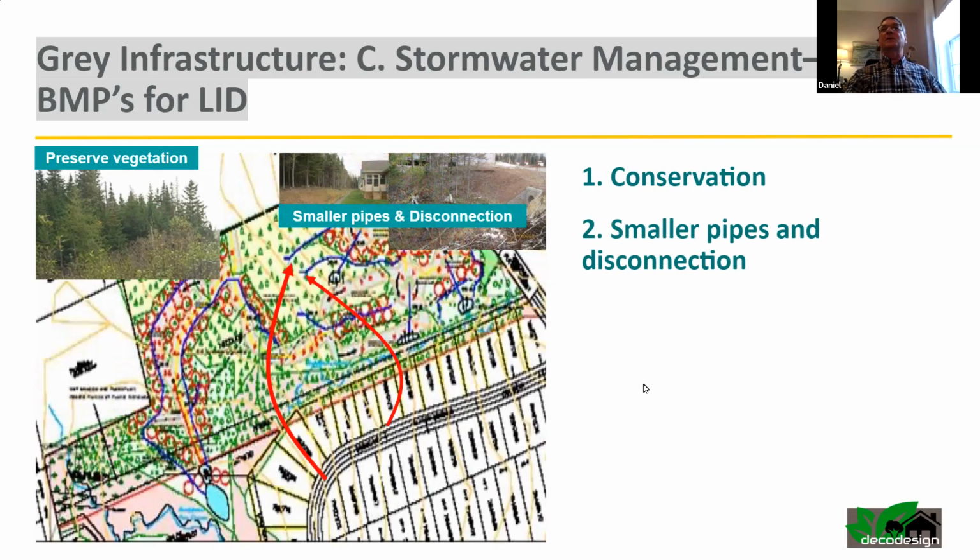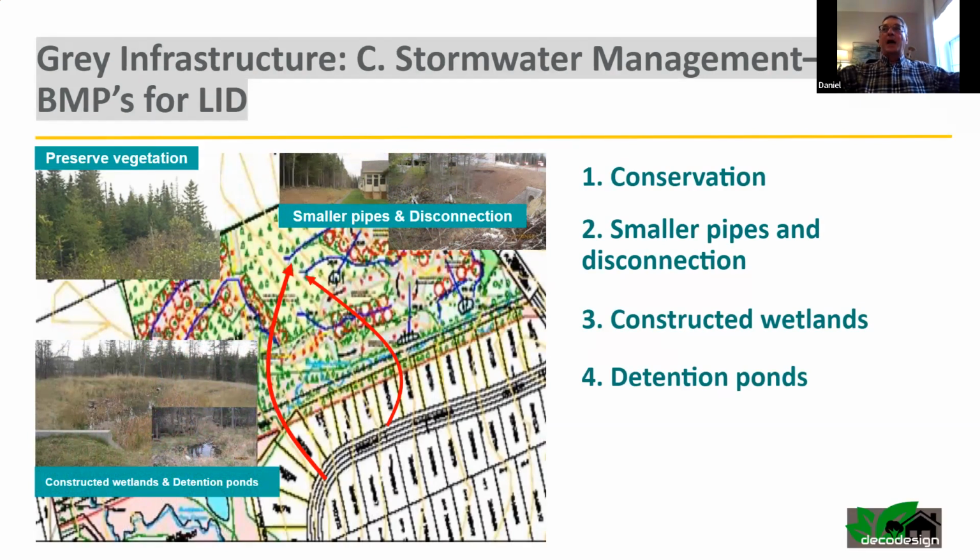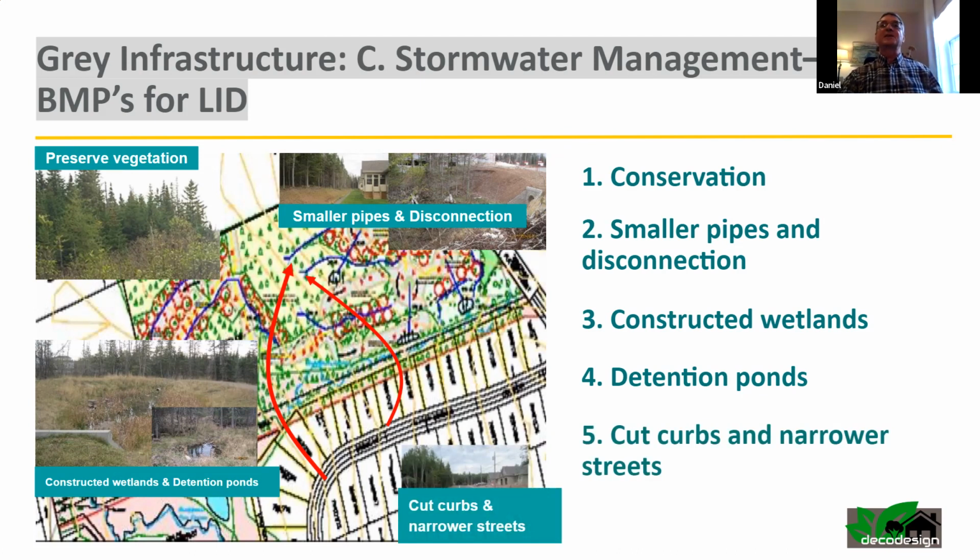So the second one was, okay, having smaller pipes and disconnection. And why not also have the possibility of gathering the water that is coming on the side in a constructed wetland and detention pond. And we had an objective here that was quite interesting. Every drop of water that comes on that site has to be treated before it's released in the environment, okay? Treated on the site, that's what it means. Also cutting curbs and narrowing streets and having the water that is coming naturally be treated naturally before it's released in the environment too.